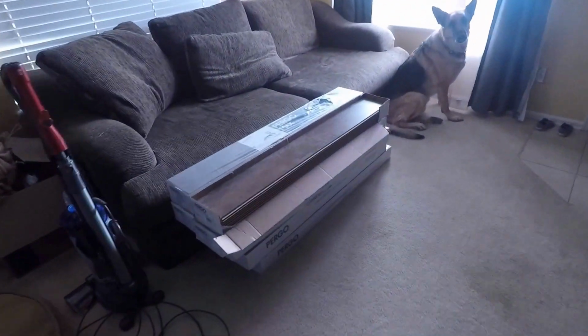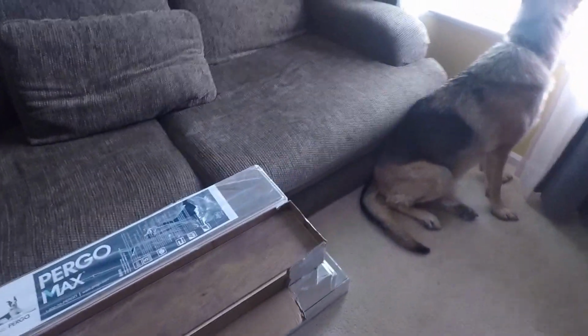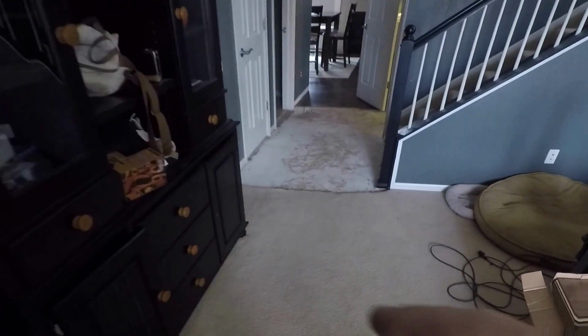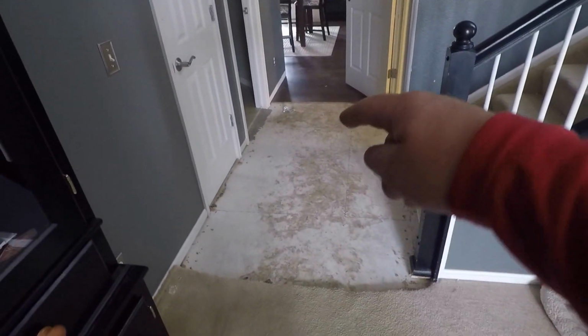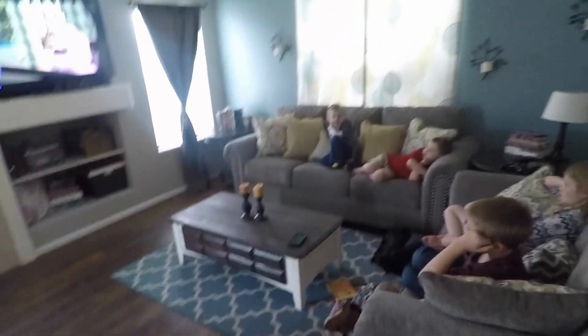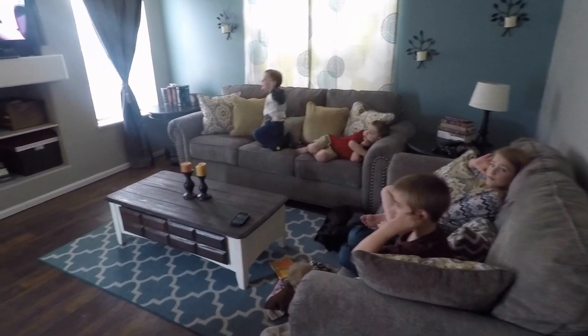The rest of our hardwood floor sitting here. And see, I've got it to this point, to right there. This is next, and this will all be that laminate. And there's our hardwood flooring. Kids are all watching the movie. Oh, the flooring turned out really good.